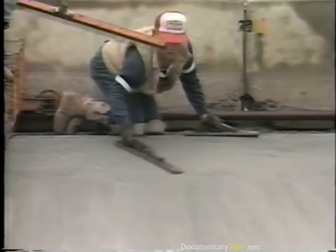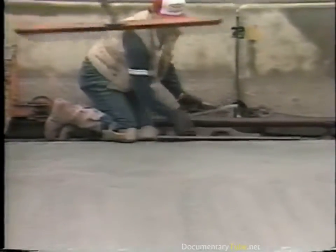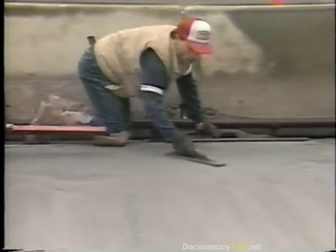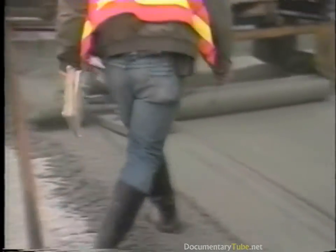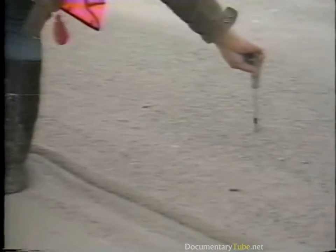The paver cannot finish the entire width of the deck, so areas near curbs and joints must be carefully hand-finished. Throughout the placement operation, a 10-foot straight edge should be used to check the planeness of the surface. Thickness checks should also be made frequently.